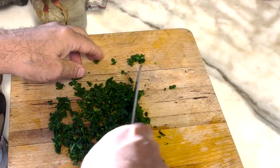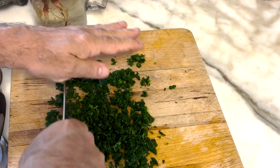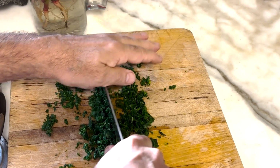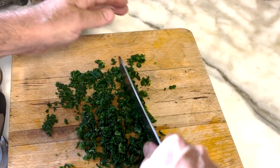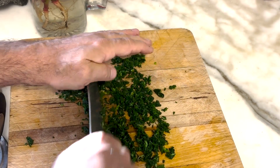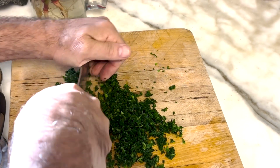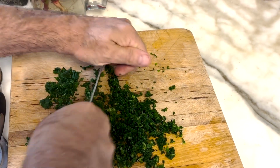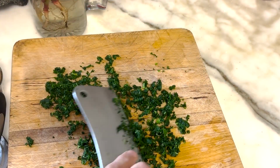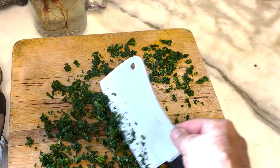So I'm going to give this a good chop. And then I got to get ready for work. This is Friday morning, so 6:45 now. So what I'm going to do is give this as fine a chop as possible. I squeezed out a good amount of the water. But what I'll do now, after it's chopped, is I'll spread it out into as thin a layer as possible and just let it air dry while I go get ready for work.